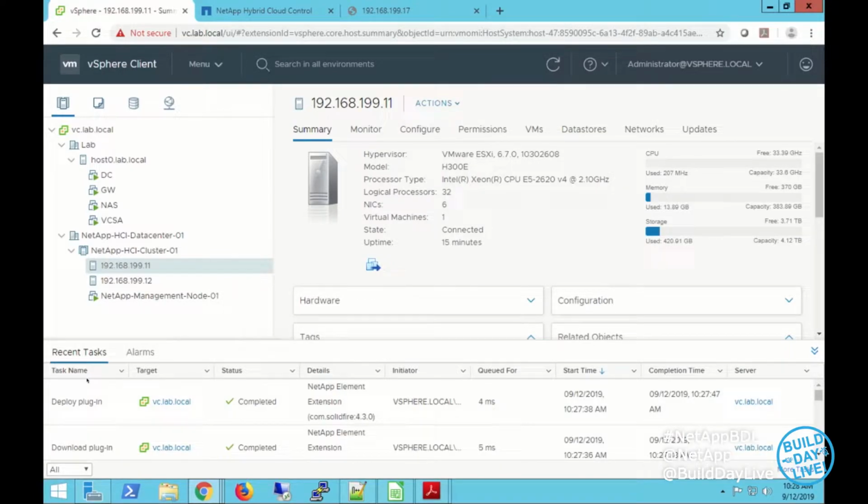So they can use VMware Update Manager to update the compute nodes to the latest versions and look at it that way. Great. And we can see in there the capacity. We can see some storage capacity. So there's 4 terabytes of storage available.